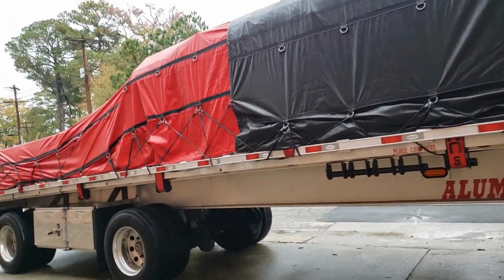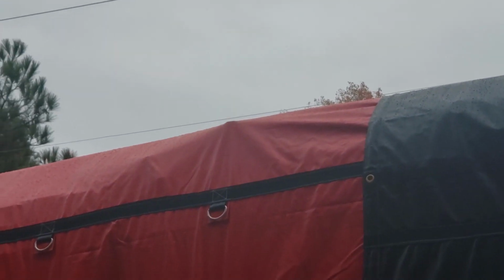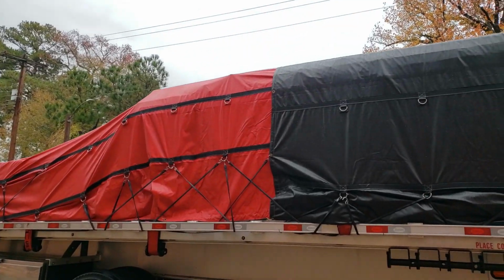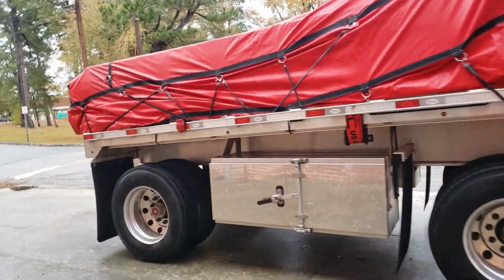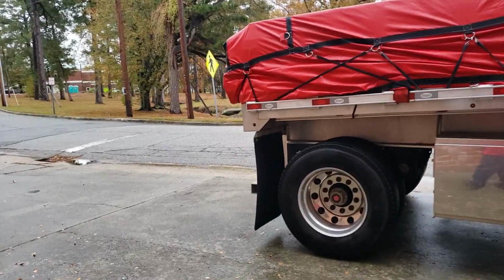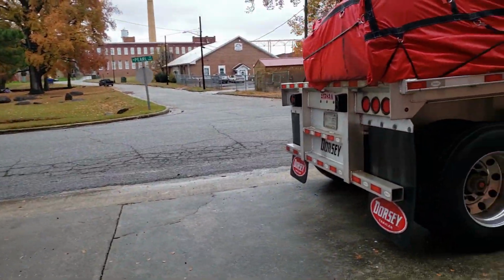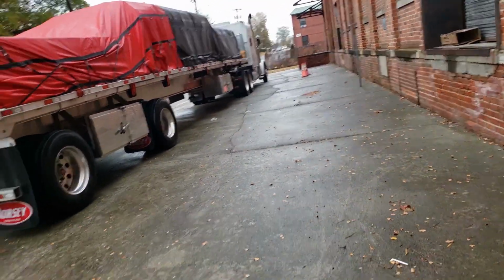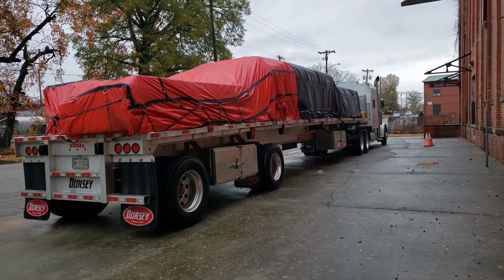I got it bungeed like crazy, and I think I'm gonna have a problem with that spot right there, but I'll have to deal with it because I am definitely not trying to undo it, just to put a piece of carpet or a felt or protection up under it. I should have known it was going to be a spot, but it was raining and I was trying to get it done as much as possible.